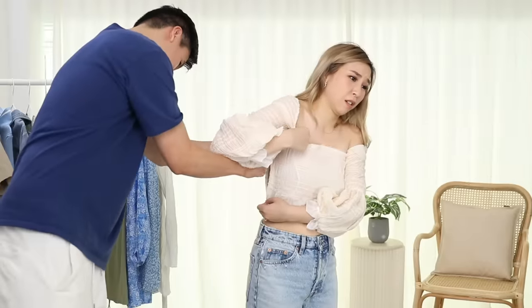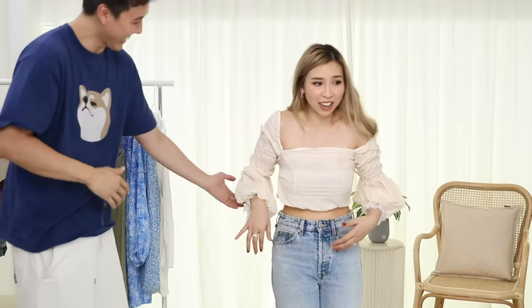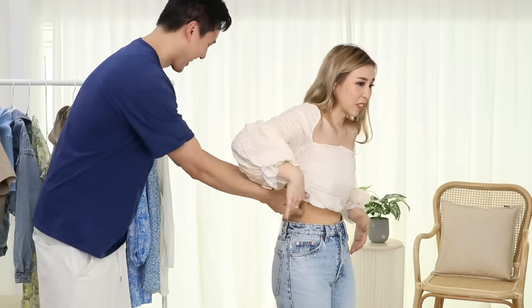It's so tight. Did you zip it halfway? It just got really tight. Like just halfway. Yes, something is off about the cut of this. It feels like a little bit warped.